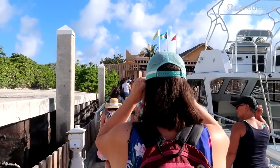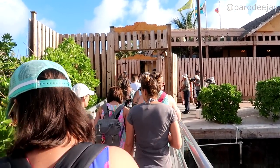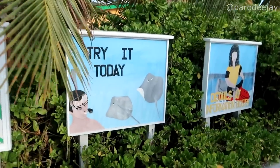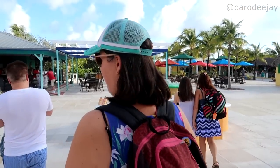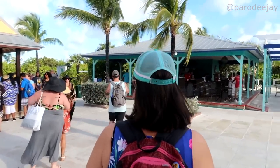Yeah, I need to do that too. This looks a little different since the last time we were here, but more of a forced photo stop, but I think you can just say meh. Try it today, stingrays. Like, oh yeah, that fountain. I know, we're like, yeah, the shell fountain. It's been 4 years. How many times can we say it's been 4 years since we've been here?